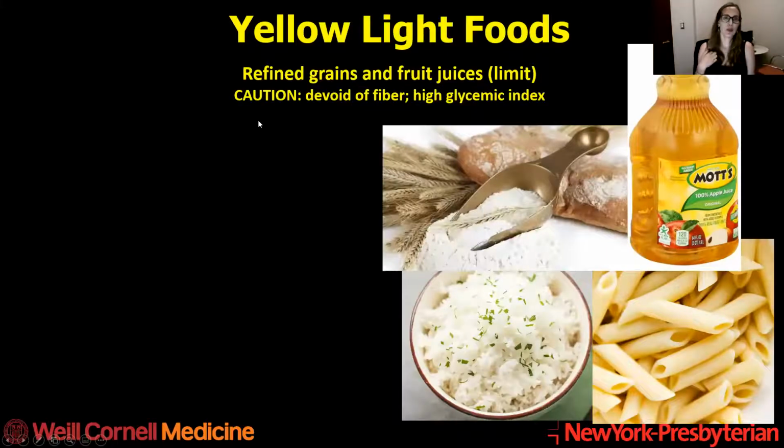Some yellow light foods. So now we're really going into that refined grain category. So white pasta instead of whole wheat pasta, white rice instead of brown rice, white flour instead of whole wheat flour. And basically the fiber has been removed from these grains. So what happens is you consume them, you don't have the benefit of the fiber, and your blood sugar spikes.